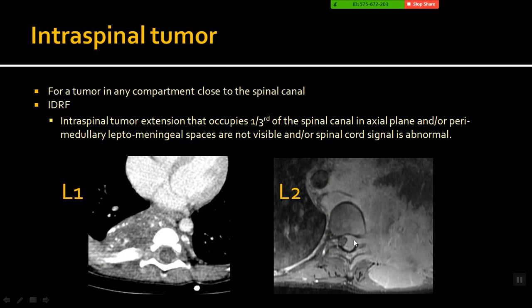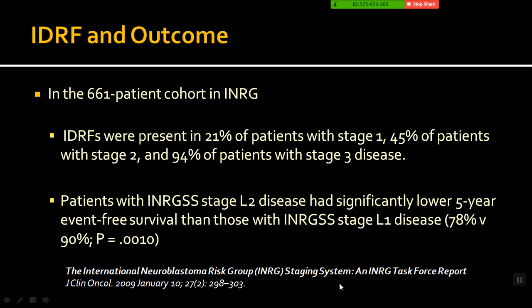So more than 1/3 of the spinal canal should be involved like this, or that CSF space has to be obliterated. This may be hard to pick up on CT, but usually this is never the only IDRF present. The patient would have more than one IDRF. It's never critical to decide. Even if the surgeon sees this sort of disease, he is not going to operate upfront, because this kind of tumor will often have other IDRFs. So it is important to remember that it has to be more than 1/3 of the spinal canal involvement.